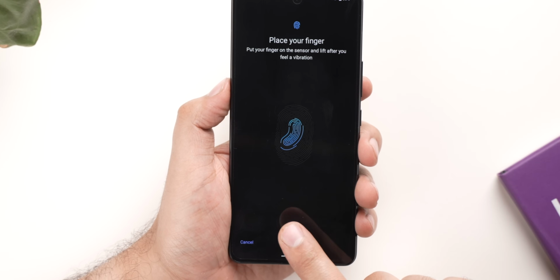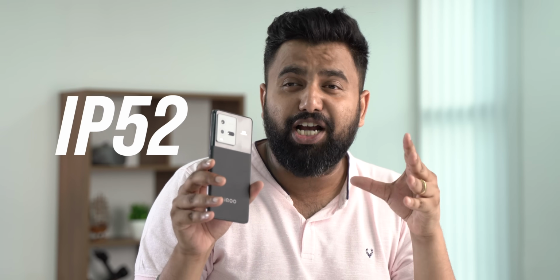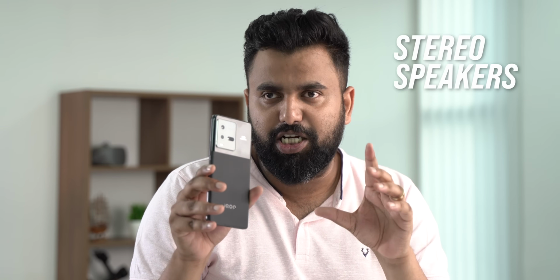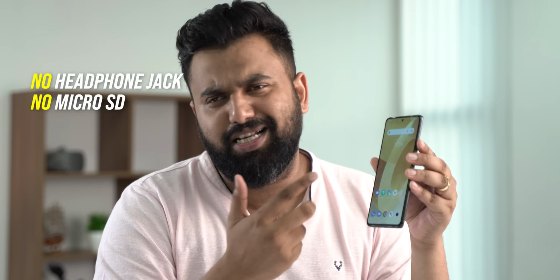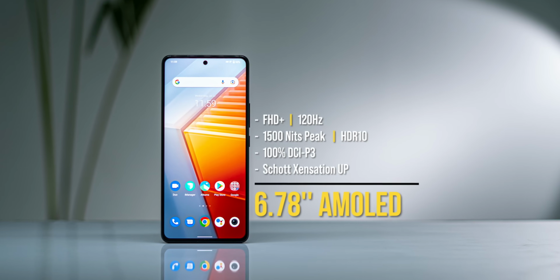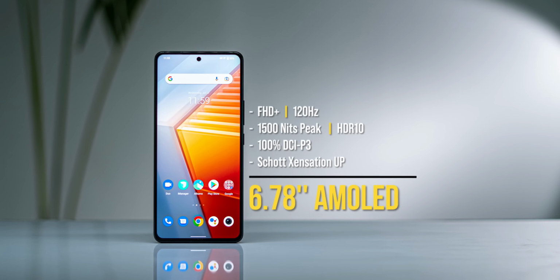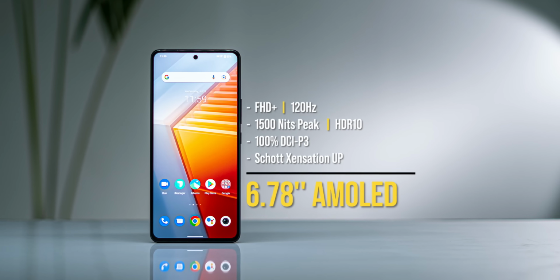Anyway, the iQOO 9 0 has an in-display fingerprint scanner, which is fast. The phone has the IP52 rating for splash resistance, and there's stereo speakers with the secondary speaker in the earpiece right here. And apart from that, there's no headphone jack, no micro SD slot, and there's no wireless charging. The front has a 6.7-inch E5 AMOLED screen with the 120Hz refresh rate, 1500 nits of peak brightness, 100% DCI-P3 coverage, and I like the narrow unified bezels all around.